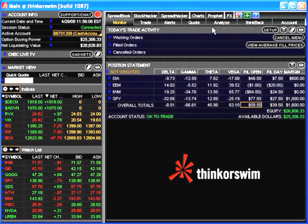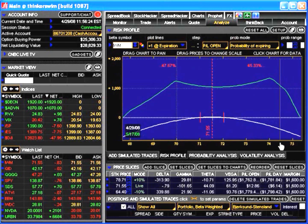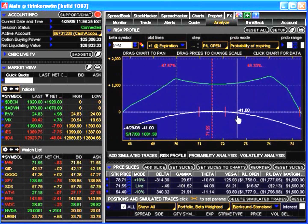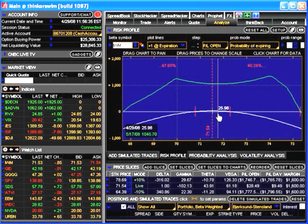Now, let's take a look. This is what it looks like in numerical form. We manage by the numbers. Now let's go over to the Analyze tab for a second. On the Analyze tab, what we have is a picture. We have a picture of our profitable position. And what we want to do is simply take a look at and manage this portfolio. Just take a look down here. We are managing our portfolio based on all of our positions as an aggregate position.